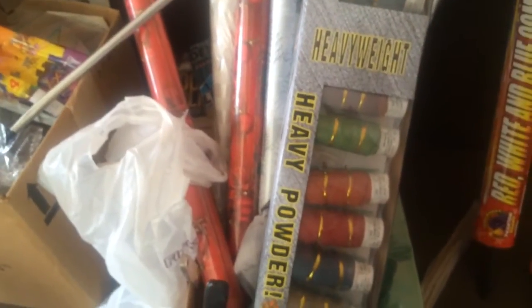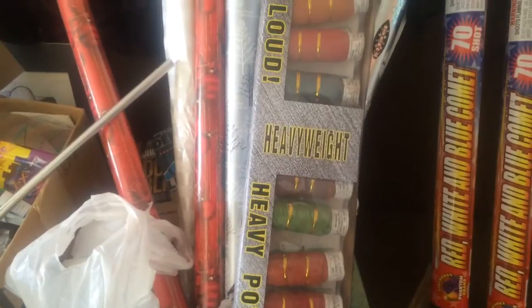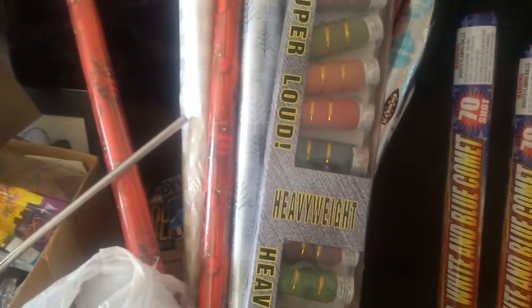I also got this. I got the heavy, super loud heavyweights. This was also over at Atomic. If you got these over at Phantom, if they carried them, they would have been like about 150, 200 bucks. They were $55 over at Atomic.